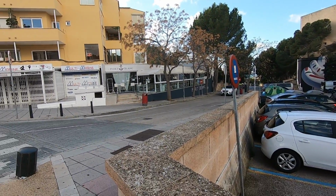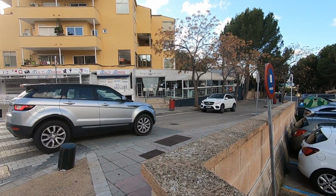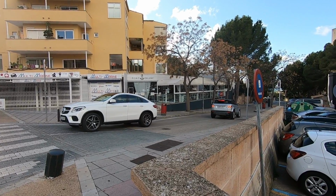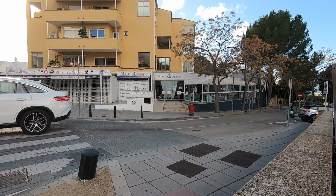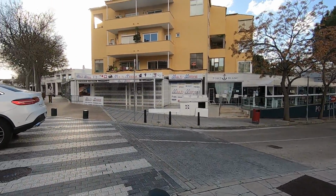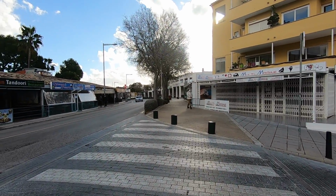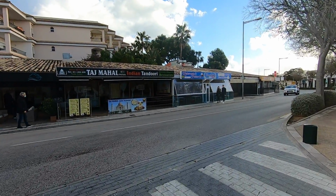Just across the road from the Marina Portals, a restaurant now called the Port Blanc, which used to be the Continental when we lived here and was run by Manolo. And interestingly, Manolo now has a restaurant just at the bottom of our road in Genova, a place that we visit quite regularly. We're just going to walk back into the village, look at it from the other side of the road.